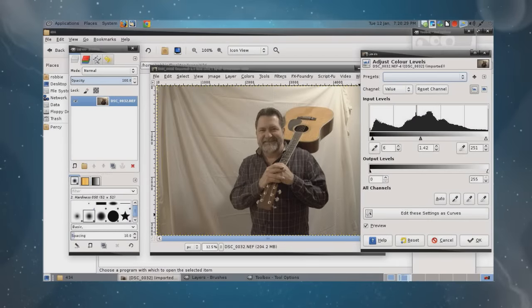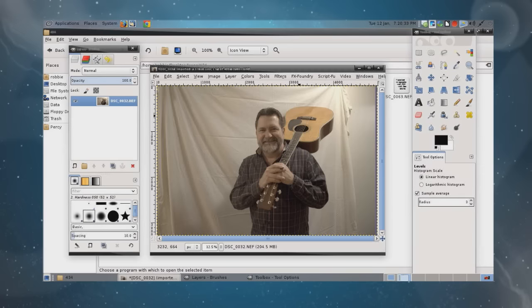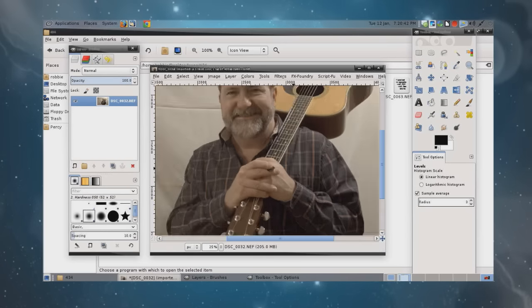Think that looks pretty good? Sure. You've got a bit of a desaturation effect going on. I've hit OK there to save that change. It's a little undersaturated. That means that the colors are not very vibrant. Are those red stripes on your shirt? Yeah, they were a little more red there.